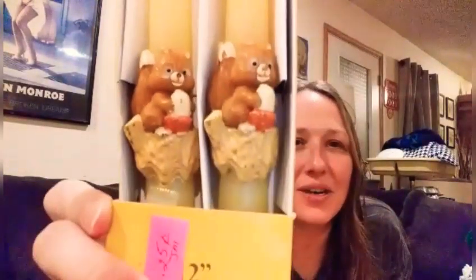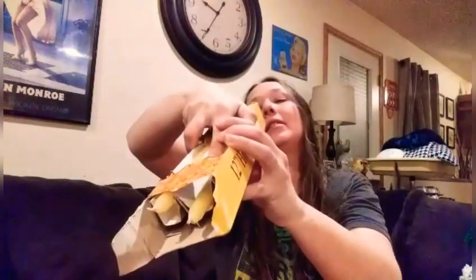Yay! But anyway, look how cute these little tiny squirrels are on these taper candles from Russ Berry and Company. It doesn't say a date. It just says Russ Berry and Company, Oakland, New Jersey. But cute.